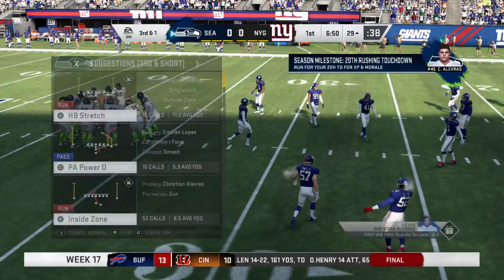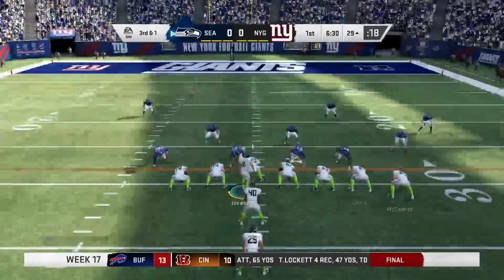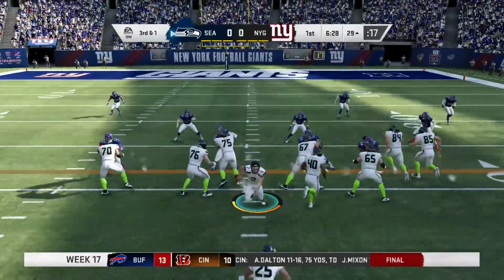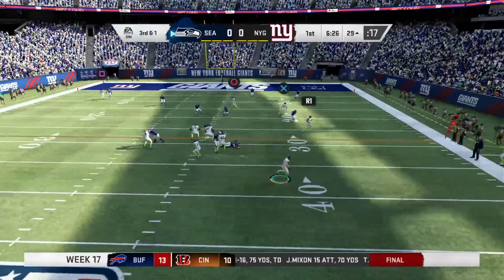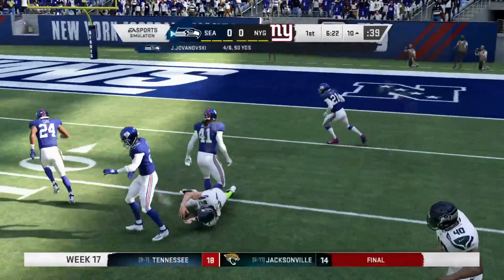Still scoreless here in the first, but a 3rd down situation forthcoming. Let's get into the action. They'll look to throw for it on 3rd and 1. Sliding out of the pocket. That is caught right at the 10-yard line.